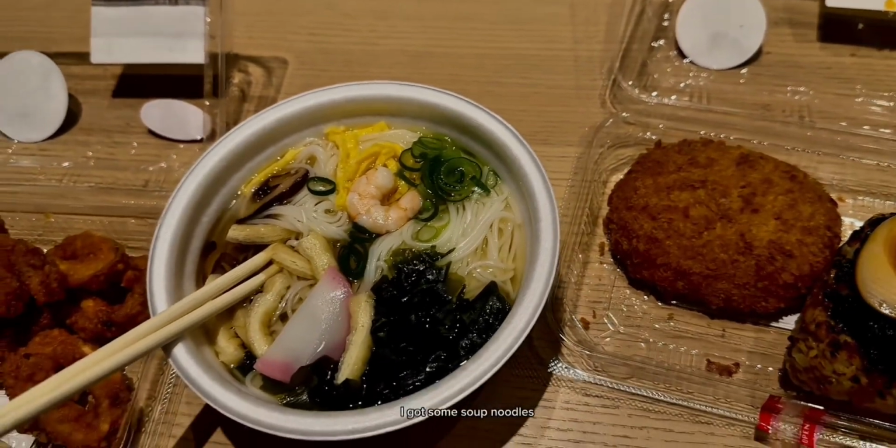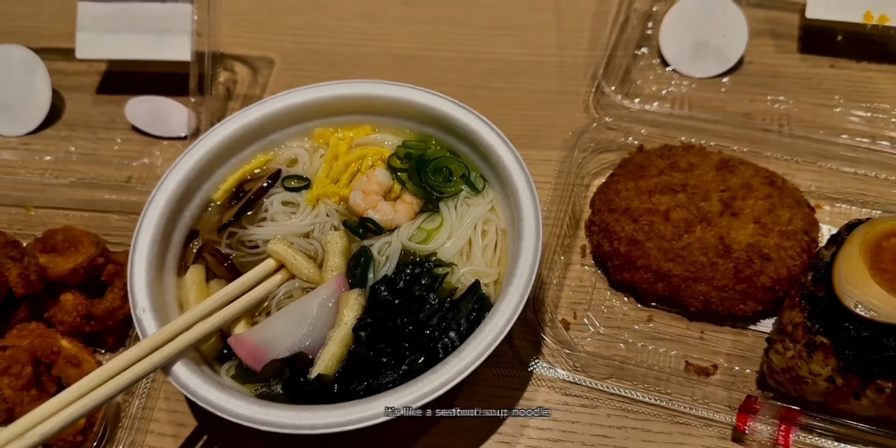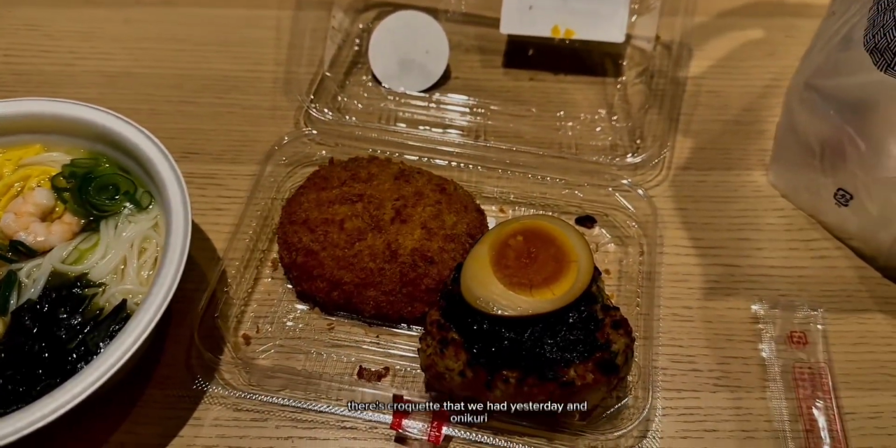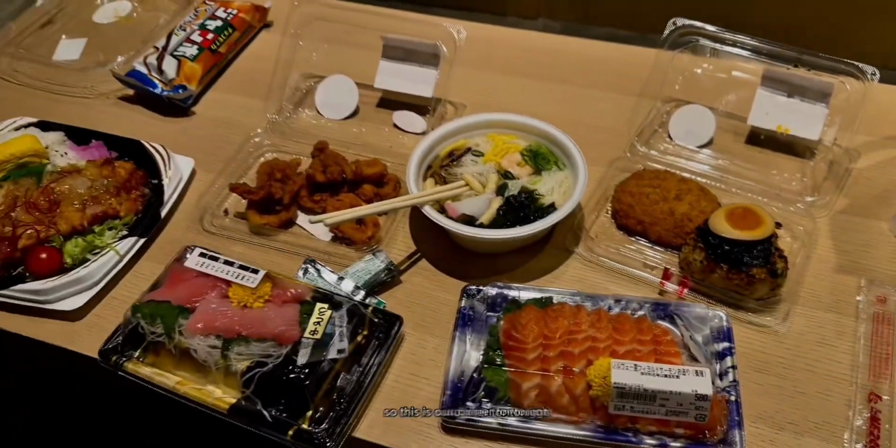I got some soup noodles. It's like a seafood soup noodle. There's croquette that we had from yesterday and onigiri. So this is our dinner for tonight.